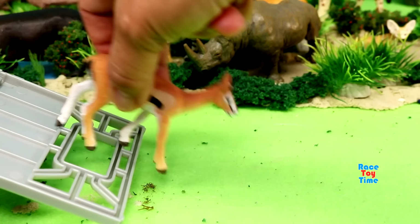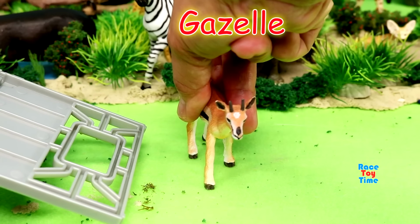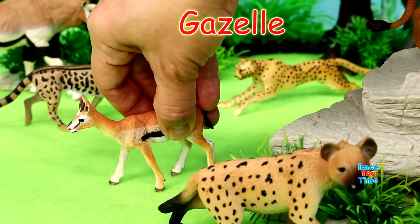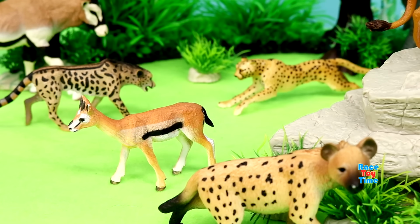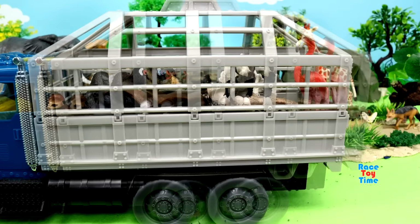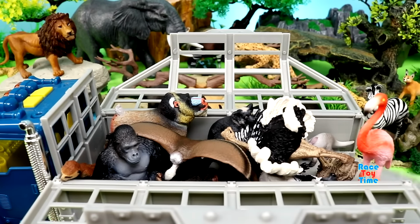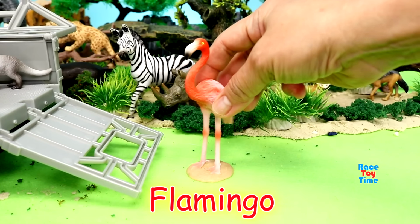Ooh, we have one more animal left in the truck. It's a gazelle. Gazelles are fast and graceful animals. Here's the truck again with more amazing animals. Let's see what we have here. Here's a flamingo.